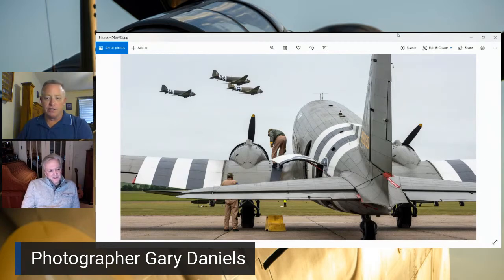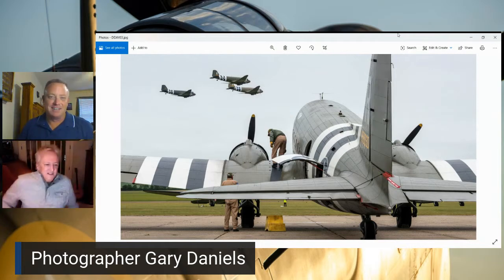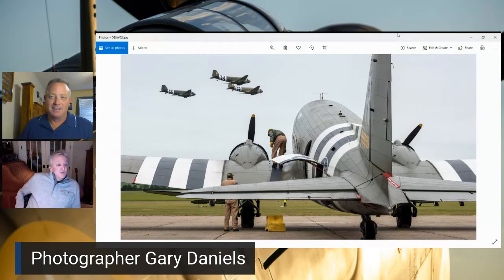I like this shot right there. It just shows the crews getting the airplane ready, pre-flight and so forth. And then you've got those three Goonies just flying over. It was amazing to see 24 of these aircraft on the ground. Several of them were in civilian liveries. But get this, I can't tell you which ones they are. I don't have my article in front of me.